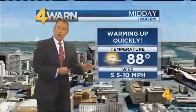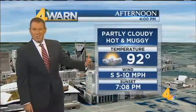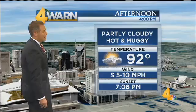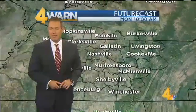The humidity will be more noticeable than the past couple of days. Friday and Saturday were downright pleasant, but the humidity is going to be creeping back in as we head through the week. It's not a return to August, July levels of humidity, but it's still going to be noticeable. Low 90s for highs this afternoon, enough mugginess to make it feel a degree or two warmer, but the heat index isn't going to be a big deal.